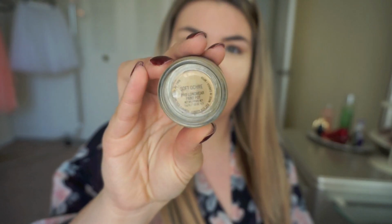I don't know. While I am letting that bake, I'm gonna go ahead and jump into my eyeballs. I'm just gonna use a little bit of my usual Soft Ochre Paint Pot from MAC, which is literally my jam. I have had this forever.